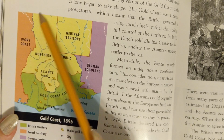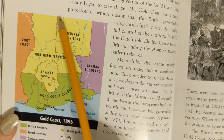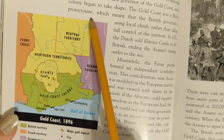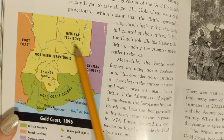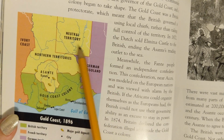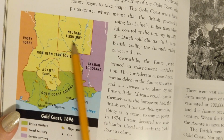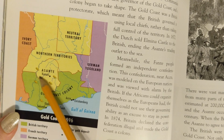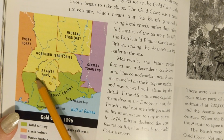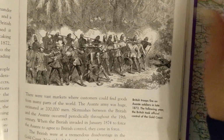The Northern Territories up here, which was part of British rule. Neutral territory, which they didn't really care about because it wasn't very populated. It just had little tribes here and there, so the British didn't really care. They just let people live there. And then, of course, the Ashanti people were right here in the middle. And here's the British fighting against the Ashanti.